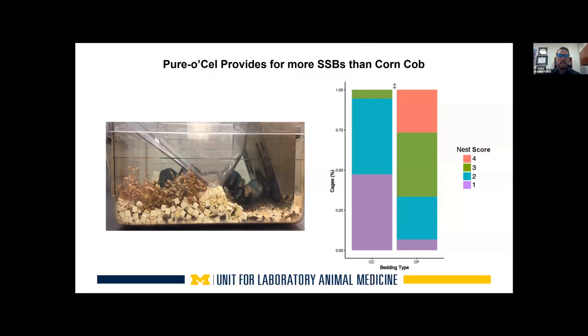And so we tried to come up with an objective, quantitative way of looking at how mice are able to increase the incorporation of bedding into their nesting. And so we created a standardized nesting scoring system where basically it was measuring, is the bedding involved in the foundation or the base of the nest? Is it involved in the walls of the nest? And is it a little bit or a lot? And then also, is there a level of ceiling or a roof to the nest that can be accomplished with the bedding?